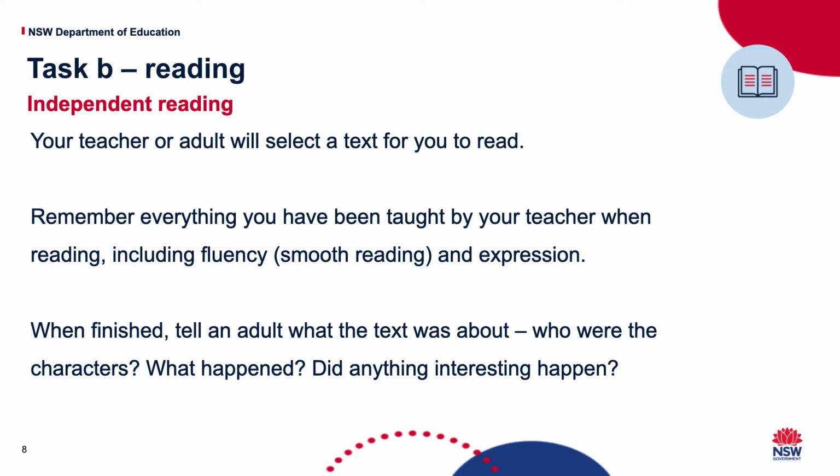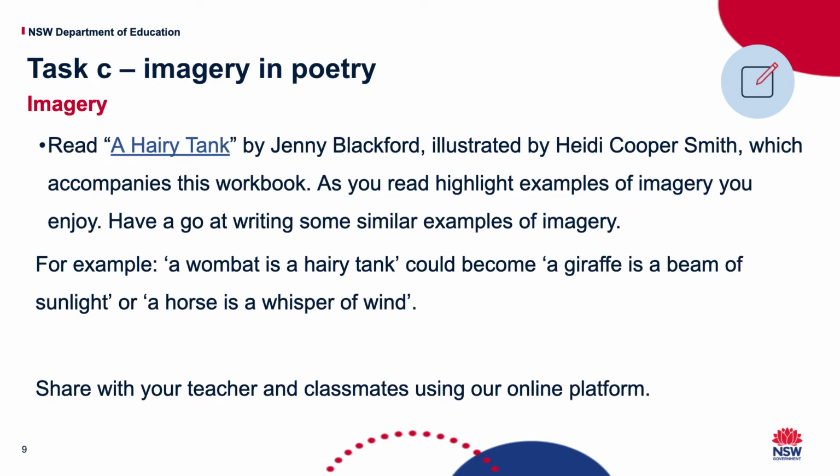Tell us all about what was happening in that book. What happened? We're looking at narratives at the moment. Tell us about who it happened to, the characters, when it happened, where it happened, what the narrative is, okay? Did anything interesting happen? What was the complication and what was the resolution? So have a think about all of those things and let us know, or let your parent know.